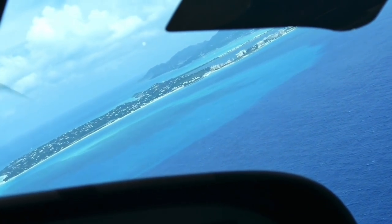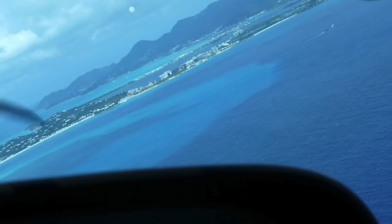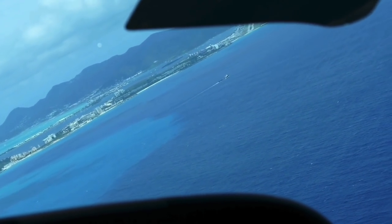If you listen to the ATC here, you'll hear an aircraft lined up to take off is having to vacate the runway due to a problem, and we're going to land straight after this.